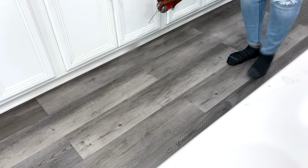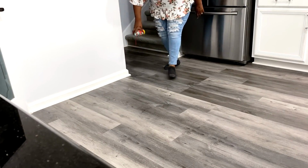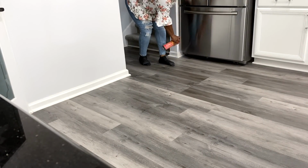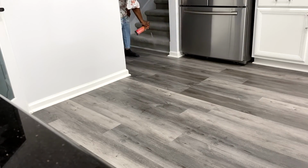I'll spray along the baseboards and under the sink, and as you can see, it's a dry yet powerful spray that penetrates deep into cracks and crevices, forcing roaches out of hiding to die.